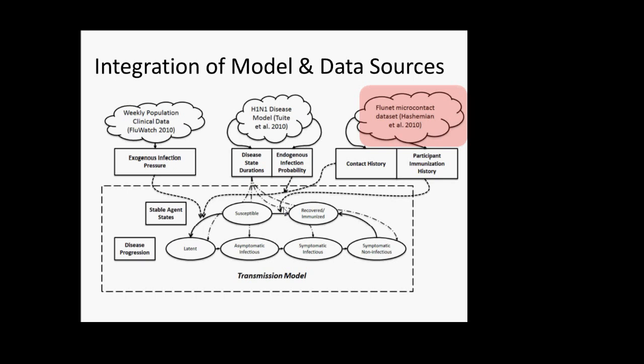But we took this data, that data you just saw of these contact patterns, highly dynamic, and we combined it with a model. The model itself was a transmission model for H1N1 that was drawn from a highly regarded paper in the literature by colleagues of mine at the University of Toronto. So this is a paper by Fisman, Tuite, and others for those who follow this area.